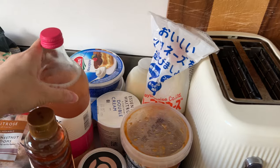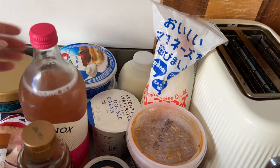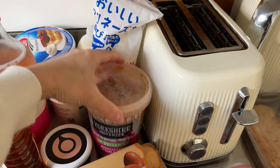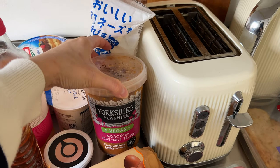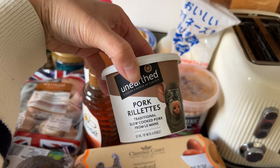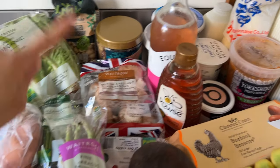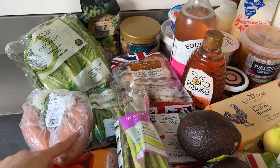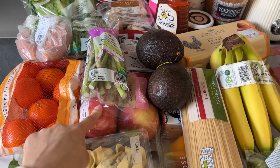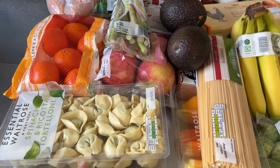We got some stuff to make tiramisu. We've got Greek yogurt. I got a soup. I think this is a vegan Moroccan vegetable tagine. We got this, which is a pork rillette. Mushrooms, asparagus, a lot of veggies, sweet potatoes, beans, some avocados. Some apples, some tangerines. These are really good.